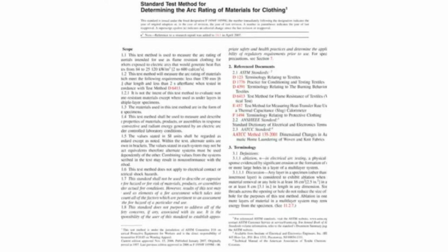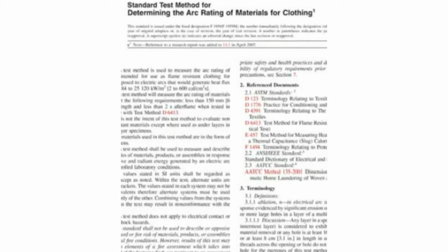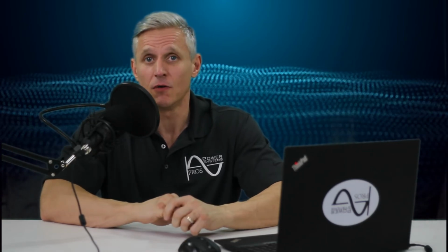ATPV is defined in the ASTM standard test method for determining the arc rating of materials for clothing as the incident energy on a material or a multi-layer system of materials that results in a 50% probability that sufficient heat transfer through the tested specimen is predicted to cause the onset of a second-degree skin burn injury based on the Stoll curve. Break open is defined as a hole with an area of 1.6 square centimeters or 0.5 square inches, or an opening of 2.5 centimeters or 1 inch in any dimension.